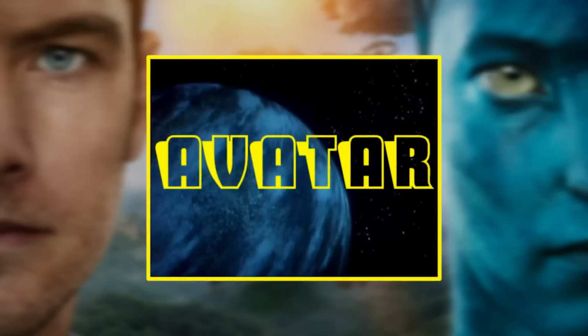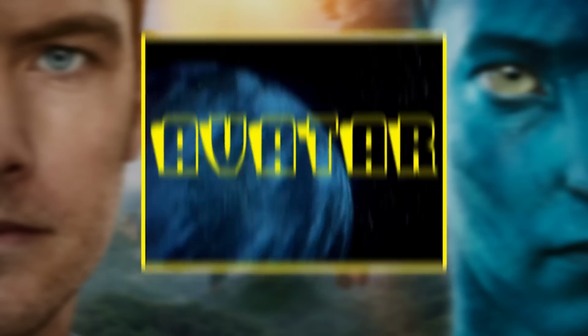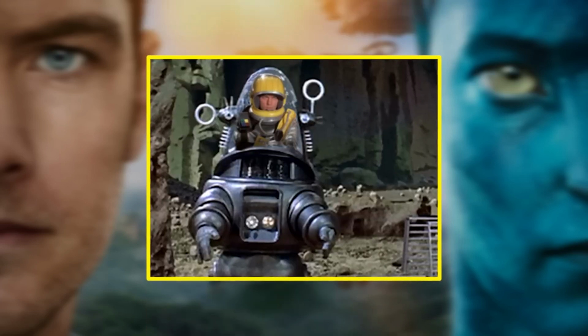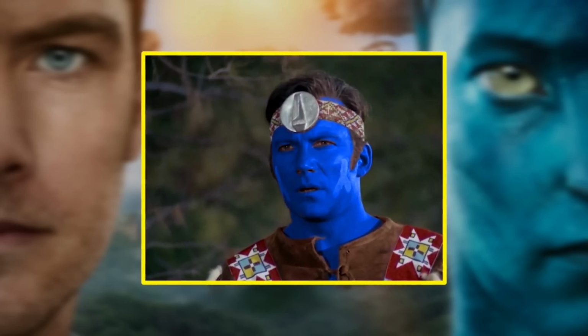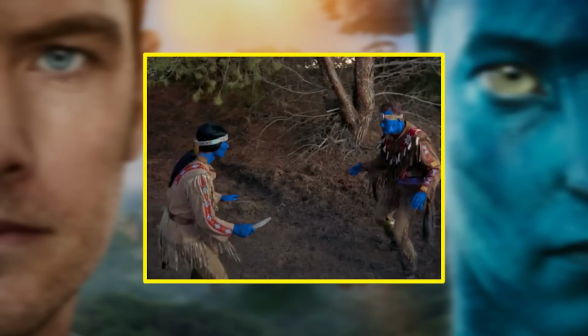Back in 2014, an article posted online entitled 1960s Avatar TV Show claimed that the film stole from a 1963 science fiction television series of the same name. Jake Sully was played by none other than Captain Kirk himself, William Shatner. The article even contained pictures of Shatner in blue makeup. So, why haven't you heard of the show? Because it didn't really exist.